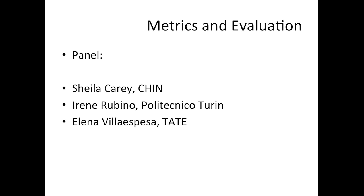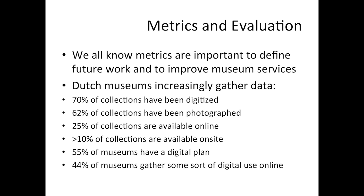But before I say that, let's see. I'm working in the Netherlands, and I wanted to share just some of the last data that we just got from a survey in 2012. We surveyed about 800 museums, and they said that 70% of their collections are digitized. That's a lot. 62% of their collections have been photographed.